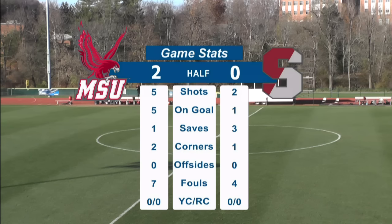Ashley Coaster also has come in big for Montclair State this year, put in 3 game winners for her side. She has 3 goals on the year. All 3 have been game winners for the Red Hawks.